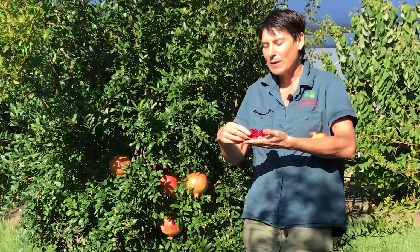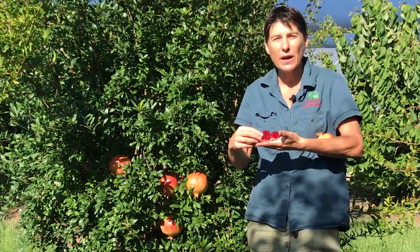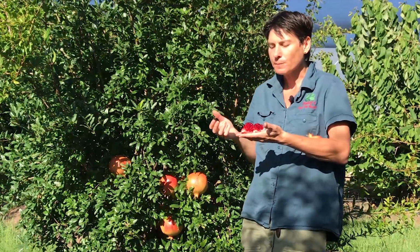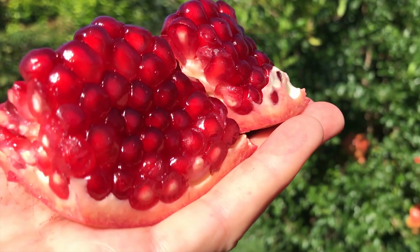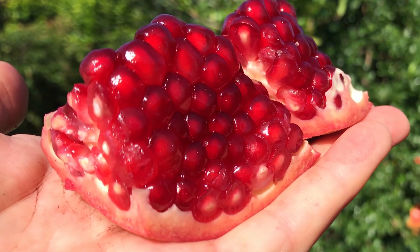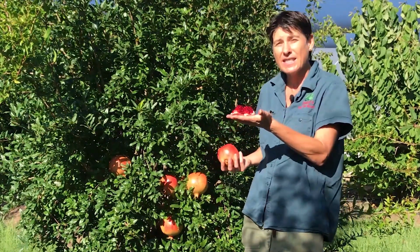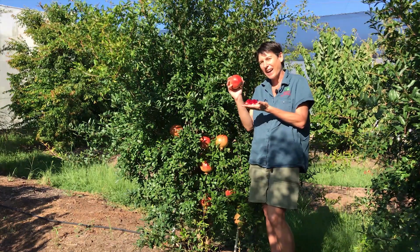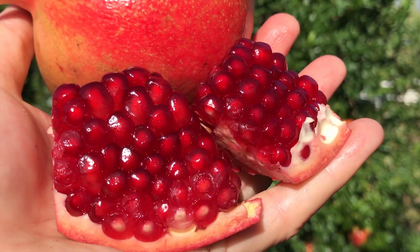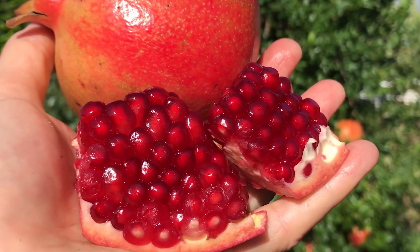And what people want to know is, what are the seeds like? Are they soft or hard? Well, in the Wonderful, they're soft. I can feel them, they're sort of chewy. They're certainly not hard and uncomfortable. You can easily sieve them out if you're making juice, or if you're putting them in salads. They just add texture and fibre. I'm going to show you how to get into the fruit, because there really is a great trick to cutting them so you reveal all these beautiful vesicles.